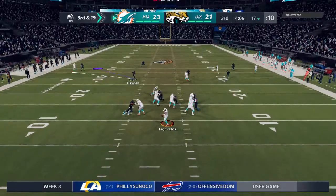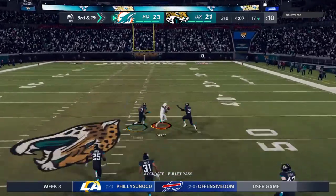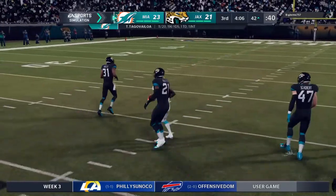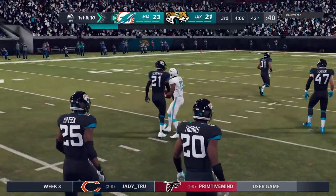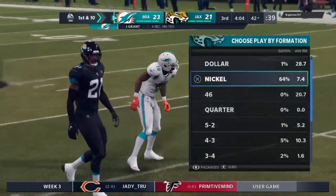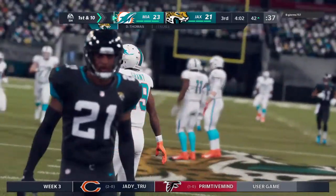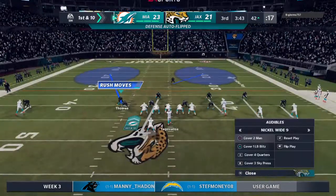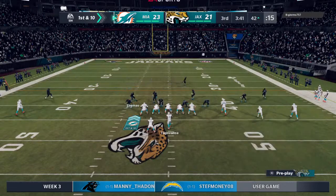On third and long, it's Tagovailoa. He's going to air one in. Oh, this is taken in. It's complete. And all the way down to the 42. It's a big play there for Miami. 41 yards. And the Dolphin first down. So the big play gets him across midfield now for first and 10.